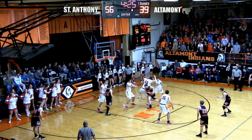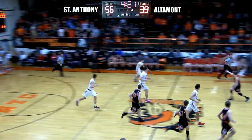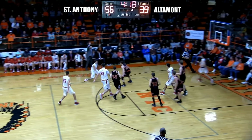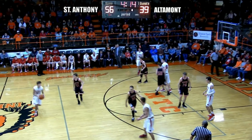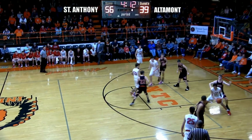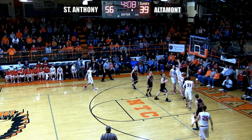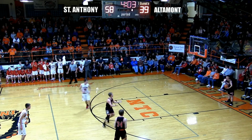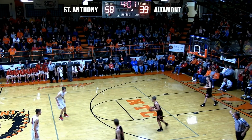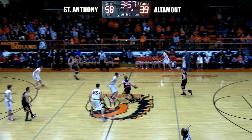Dukewitz inside, gives it to Teasley. Teasley puts it up, blocked by Wall. Rebound by Antrim for St. Anthony. Antrim on the wing, still on the dribble. Brings it back out top. Over to Faraday. Down low, the catch by Wall. Now to Dust. Dust down the lane, puts it up. Got it. Boy, is he putting on a clinic, man. Dust with 22. And all of a sudden, it's a 19-point lead again, 58-39.